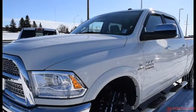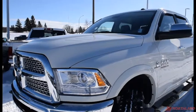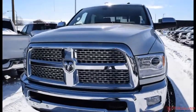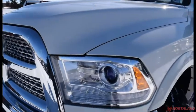Hello, this is Seth from Northland Dodge in Prince George, and today we're looking at a 2016 Ram 3500 Laramie Crew Cab. Under the hood we have a 6.7 liter i6 Cummins turbo diesel engine and a 6-speed automatic transmission. This guy's in the pearl white and it looks great.